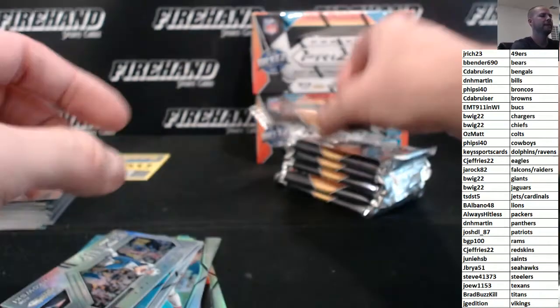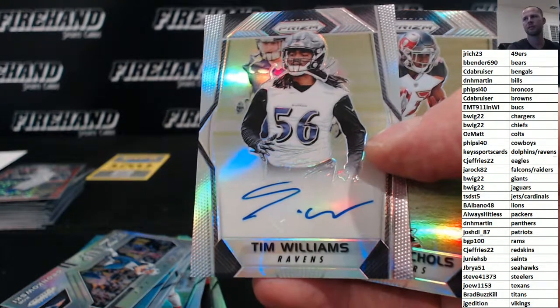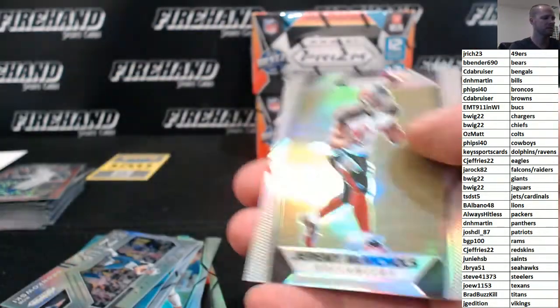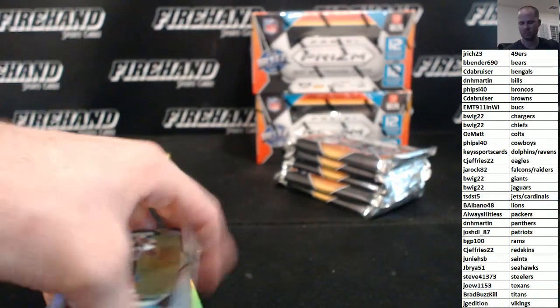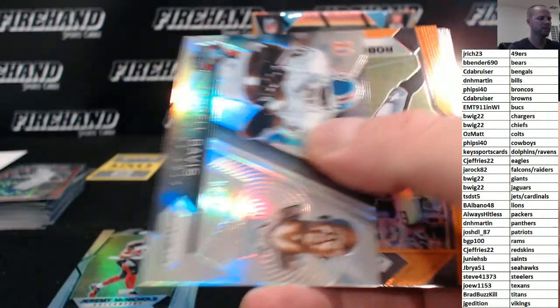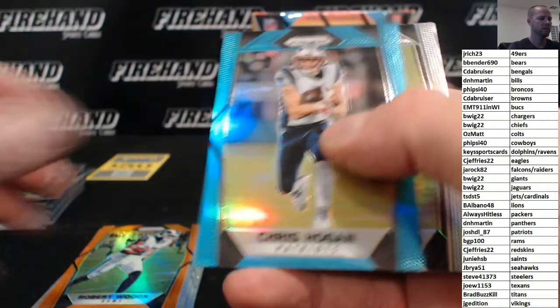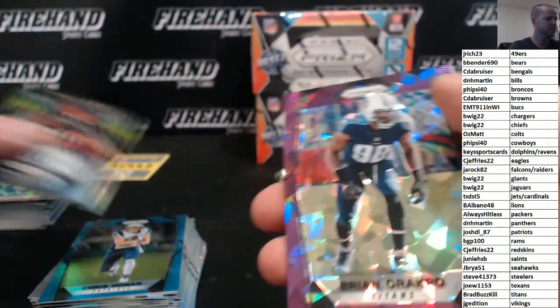Eli blue. Tim Williams for the Ravens. Key Sports Cards. Terrell Davis, Robert Woods orange. Chris Hogan. Blue. Instant Impact, John Ross for the Bengals. Ryan Arakpo, purple style /75, for the Colts.